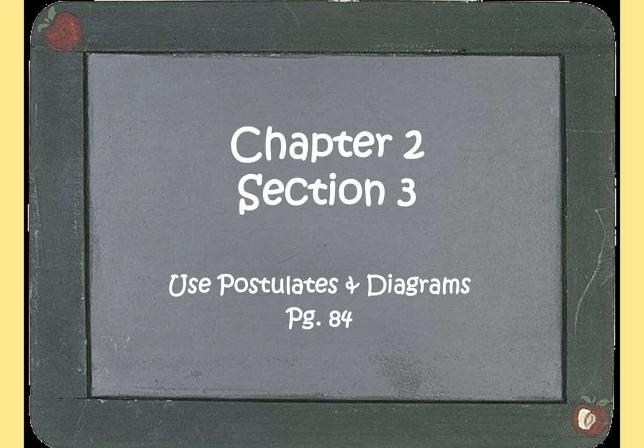All right, 2-3 is called using postulates and diagrams. So there's a bunch of postulates in this section in which some of them are just straight up common sense, but we're going to have to learn their names and then how to use them. And then we're going to get a couple of diagrams so you're going to learn some notation on the diagrams.